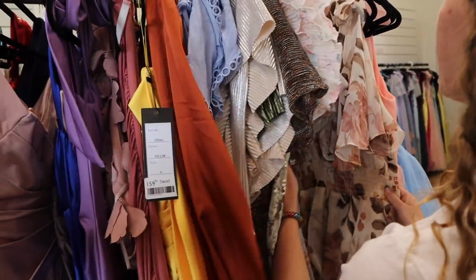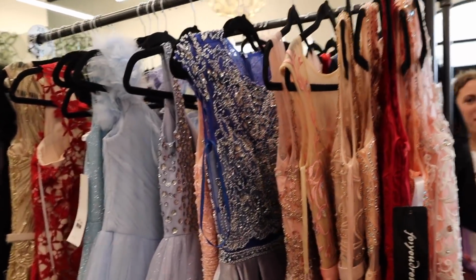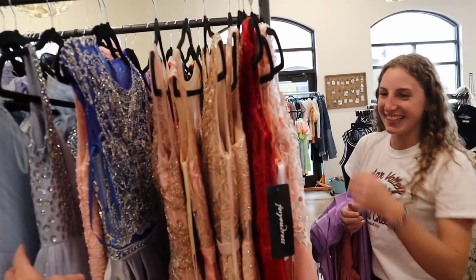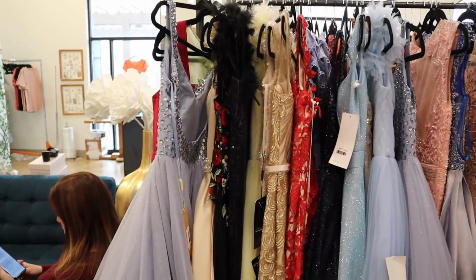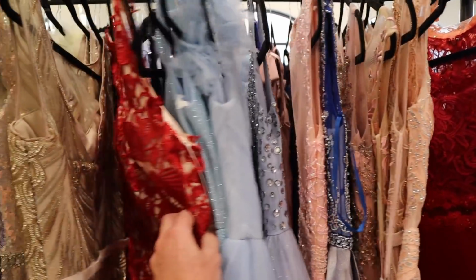What do you see? So many. See, when I see prom, I say go big. Like, look at these big, poofy, sparkly, you're breaking things. I don't know, like. I know. Bling. I probably would go for that. Wow. There's some fun ones, yeah.